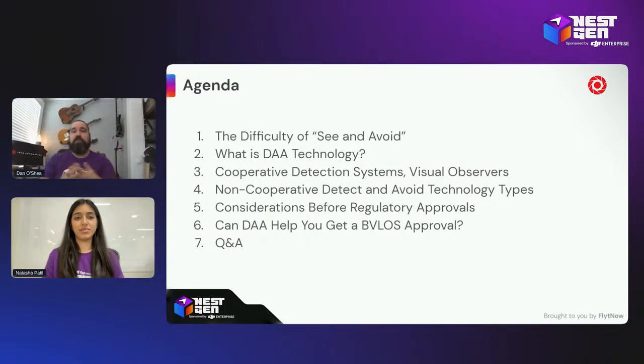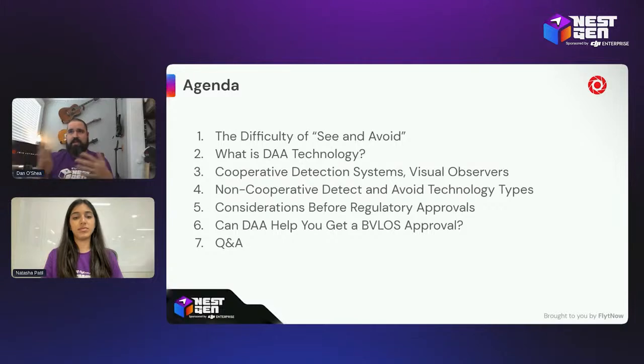So we're going to cover a few different topics here. I'm going to start by expressing the problem of see and avoid. So why this is a difficult thing to solve, where it's coming from in the regulations, at least the US regulations, and before getting into a description of what detect and avoid technology is, we'll talk about cooperative detection systems, visual observers, the advantages and disadvantages of those before getting into non-cooperative detect and avoid technology types, and finally getting into where these all fit in within the regulatory approval process. And we'll have some Q&A time at the end.